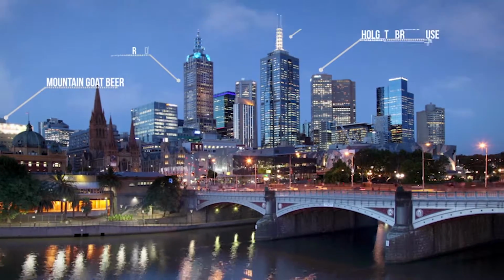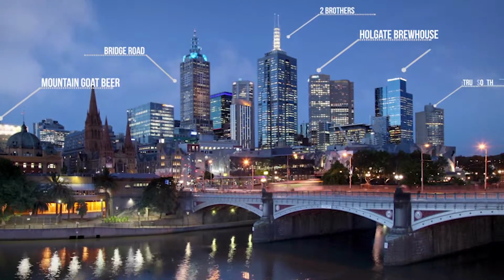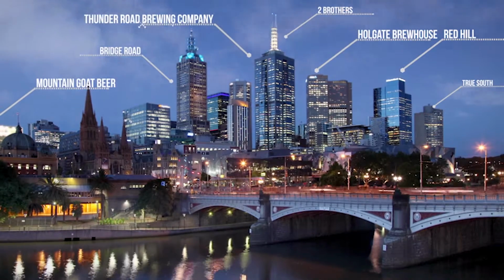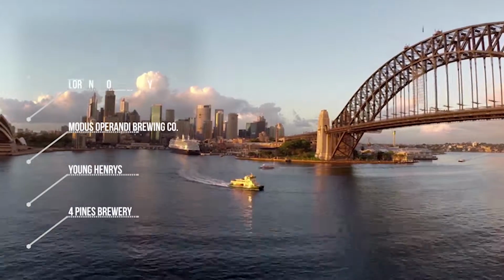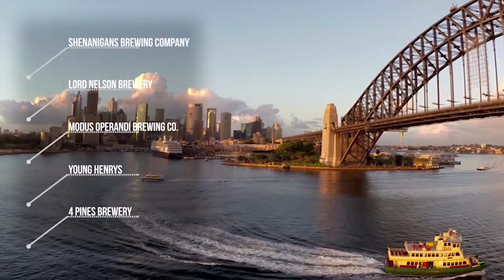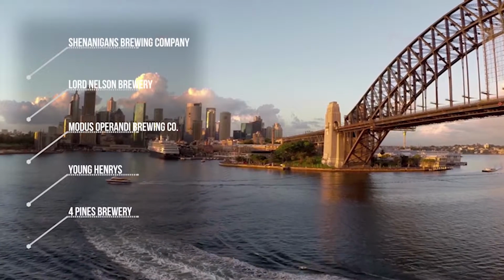Everyone really embraces things that are local and new, and so they were built 10 years ago. It was all about Melbourne. And then really the excitement about craft beer in Sydney's been really growing over, say, 5 years. We've been so lucky. The support from our locals is phenomenal.